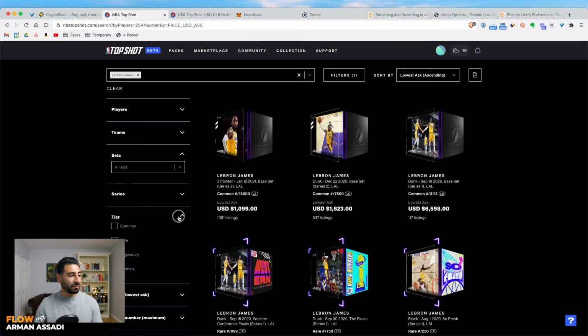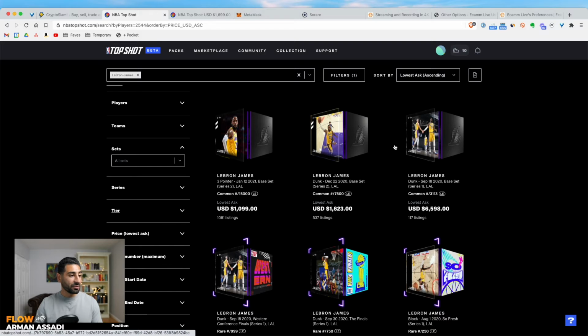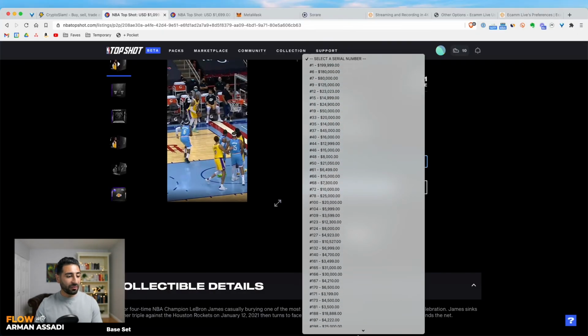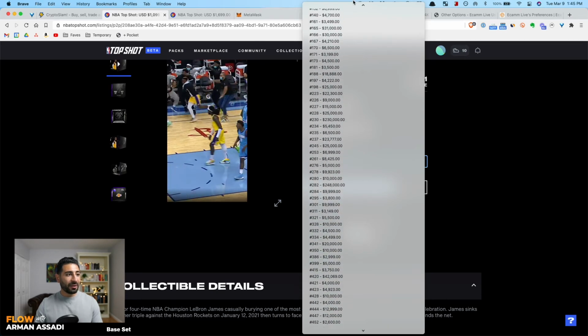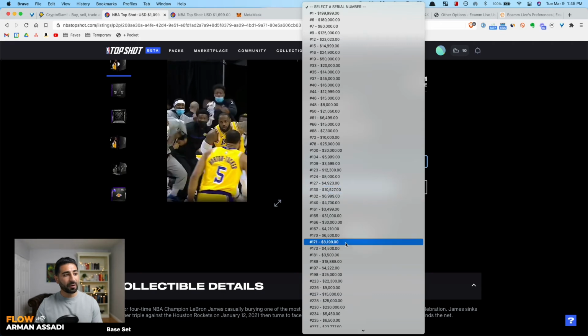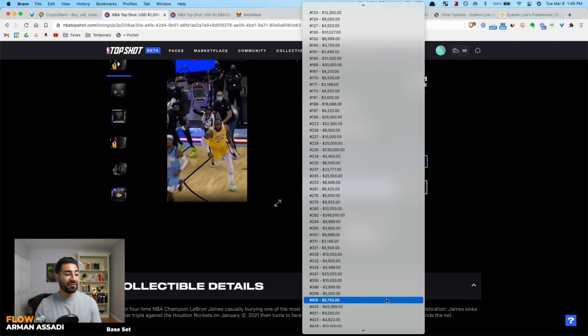Now, if you just want to get a LeBron, which is what I would do, the cheapest one is $1,099. I would personally go through and look at all of the available listings and just make sure there isn't one that's a little bit more expensive but has a much lower serial number. Because again, the lower the serial number, the higher the value.